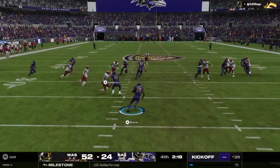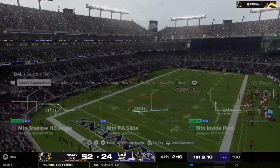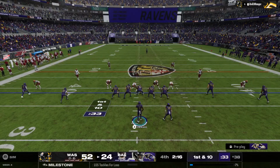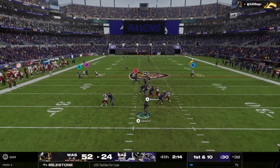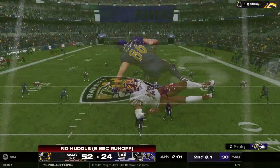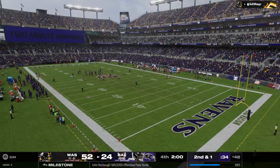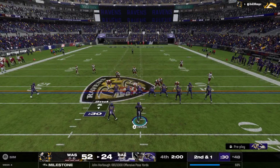From the 6, here comes a return. Oh, he's got room past the 30. And they will finally get him down, but he gets all the way close to the 40-yard line. Now a 1st and 10 from the 38-yard line. In motion comes Walker. Jackson now to throw on first down. To the right side here, pass is caught. And he'll be taken down as the clock ticks towards 2 minutes to play. A good spot here, 2nd and a yard.